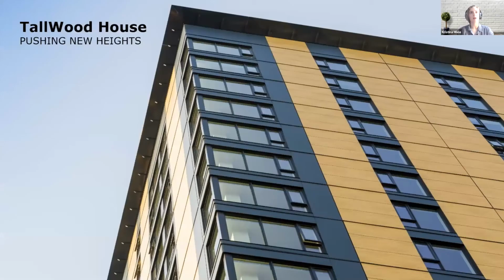So I'm going to start with Brock Commons, the Tallwood House, which is a dormitory at the University of British Columbia, 18 stories. It was at the time the tallest wood building in North America, which is going to be taken over very quickly.